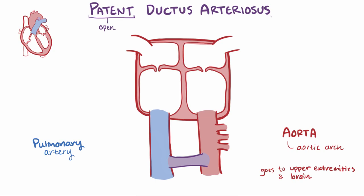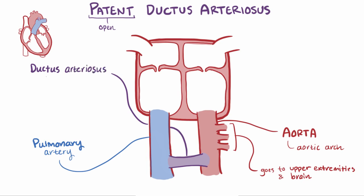Alright, so to help visualize this, I'm going to switch to this super simplified version of the heart, since it's better at showing the relationship between the aorta, the branches, the pulmonary artery, and the ductus arteriosus. But we'll keep the more anatomical heart for reference.